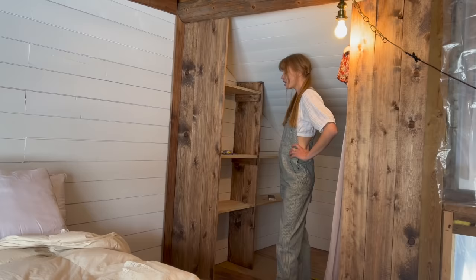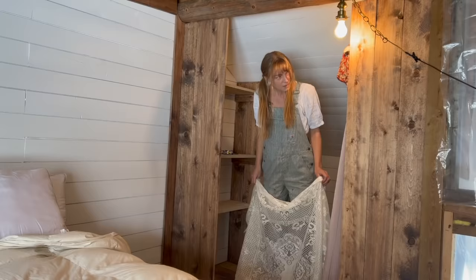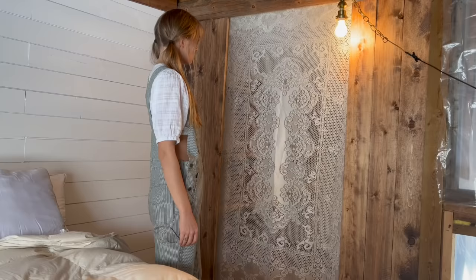I think I'm done. I think that's all I do today. I'll save staining the desk and staining the shelves for another time in my life. And I'm gonna put this up so that everybody can ignore it. Maybe I'll put up a door. Not now, but someday. It's kind of nice.